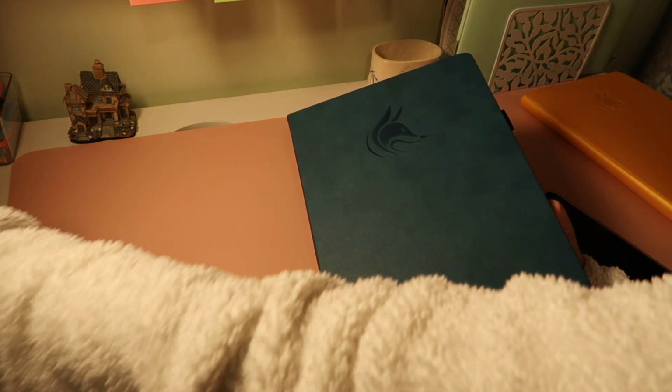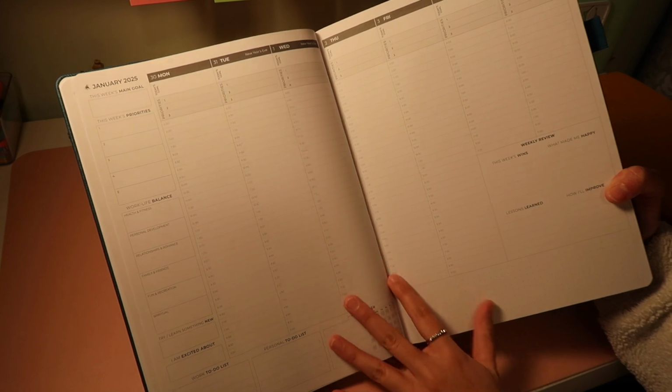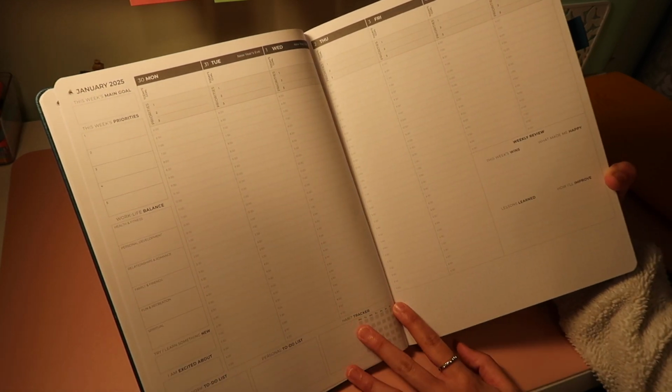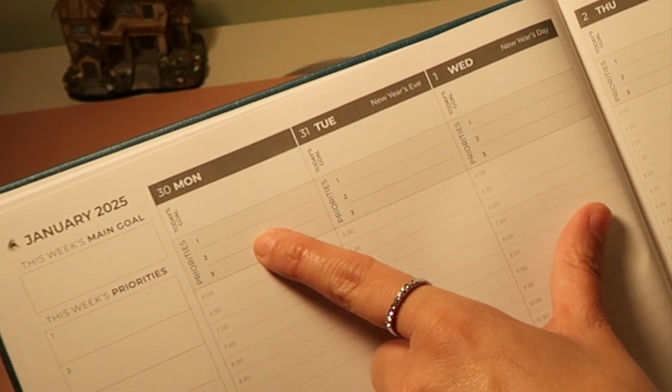That's what it's called, weekly. It's the hourly weekly planner. So this is the first look of the hourly weekly planner. And wow, it looks beautiful. They do have the top goals and priorities up here, which is nice.